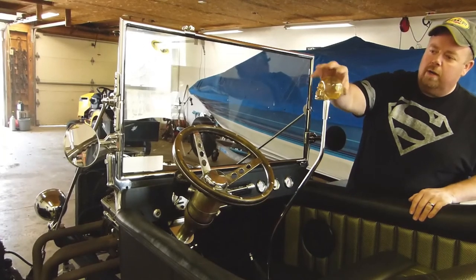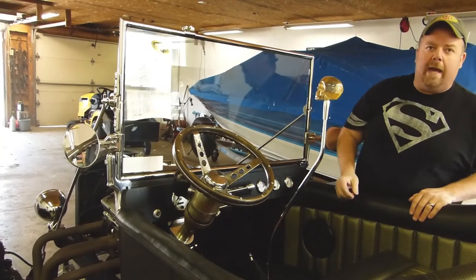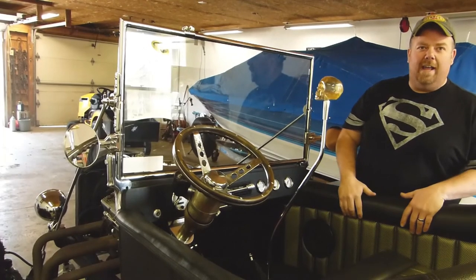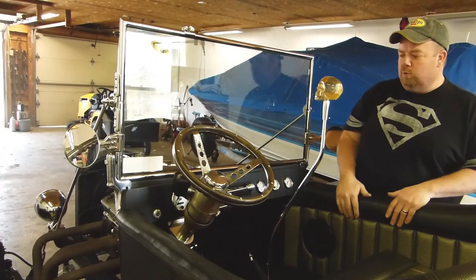I have a skull here that I actually put a little light in the back of, and it'll actually glow at nighttime when you're driving down the road. So that gets a lot of heads turning at nighttime if you're on a nice little cruise.